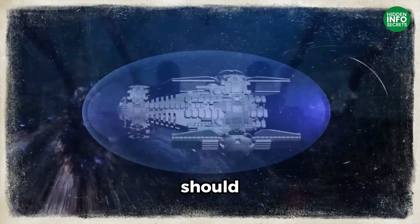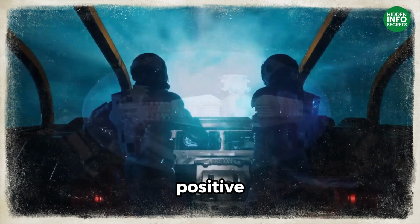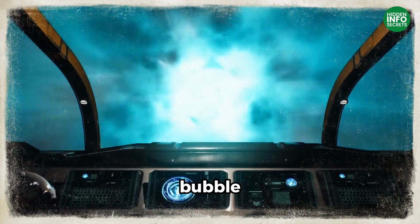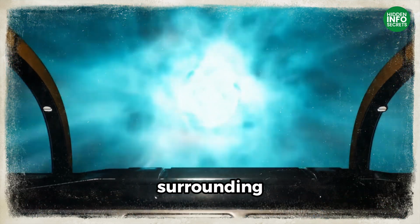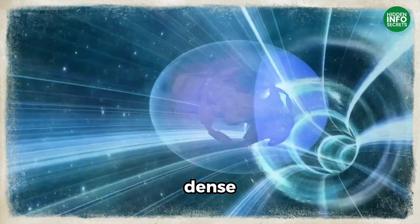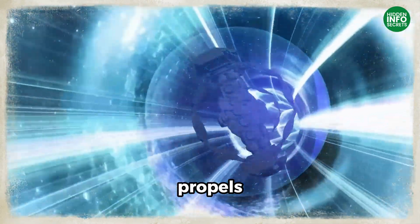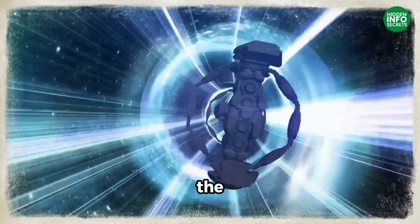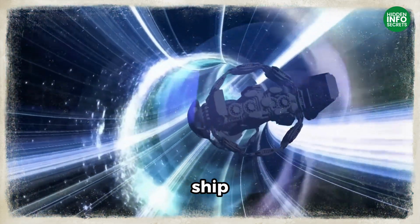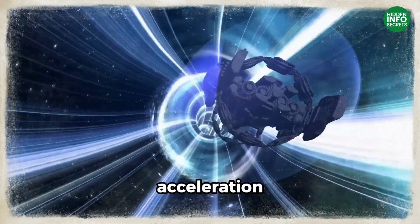That's why we should probably turn to good old positive energy for the construction of the warp bubble. This bubble is a spherical structure surrounding a spacecraft using a shell of regular, albeit super dense matter. The bubble propels the spacecraft forward using the powerful gravity of the shell. But the passengers inside the ship don't feel any acceleration.